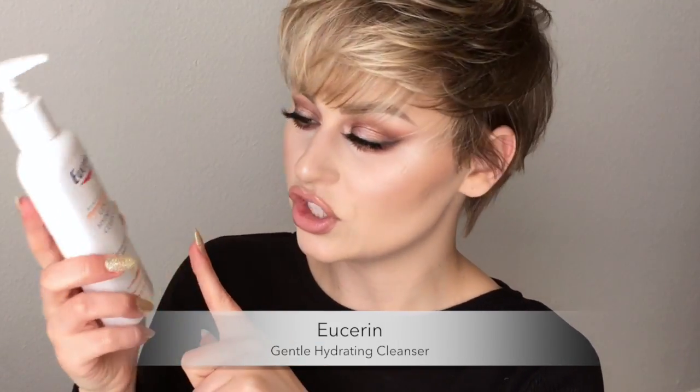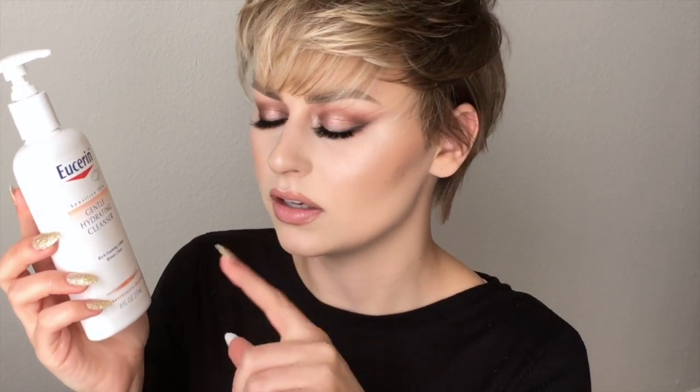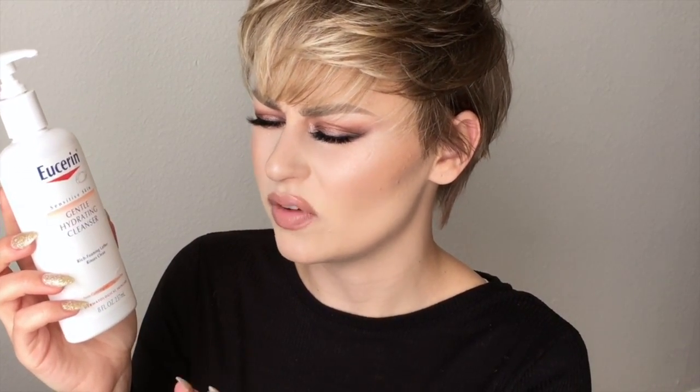Speaking of Eucerin, this is the Gentle Hydrating Cleanser, which I purchased and then got the Painted Earth skincare stuff right afterwards. So I only used it a couple times, but it is non-comedogenic, fragrance-free, and it's for sensitive skin. It's a really nice cleanser. It's cheap, I think it's probably around $7, or $6, maybe $5. I don't know. Eucerin is pretty affordable. It's a foaming cleanser, a nice everyday cleanser, and it does make your skin feel really nice and hydrated. So I would recommend this if you're looking for that.